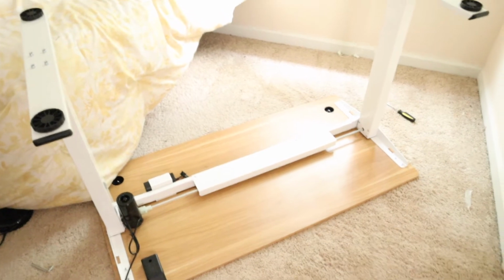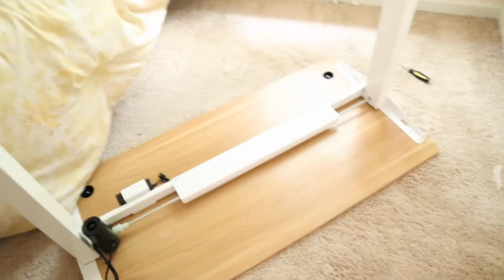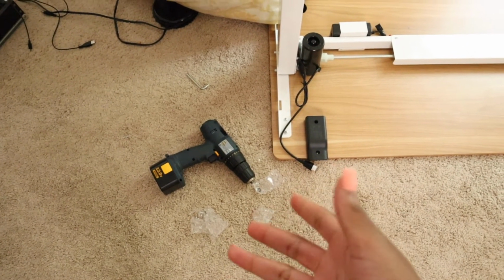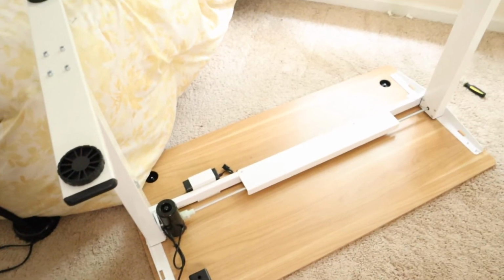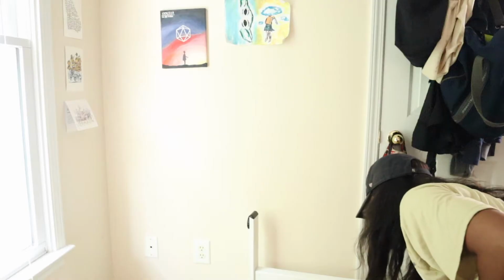Okay, so I completely finished building the desk. It took me, I think, like 2 hours maybe. Yeah, like 1 hour 30, 2 hours, whatever. My mom ended up telling me that I could have actually changed out the little head on this to be a screwdriver, but I just spent like 10 minutes screwing in all these little screws. My wrist hurts so bad, but it's fine. But yeah, all I have to do is just flip it over and then we can start decorating.